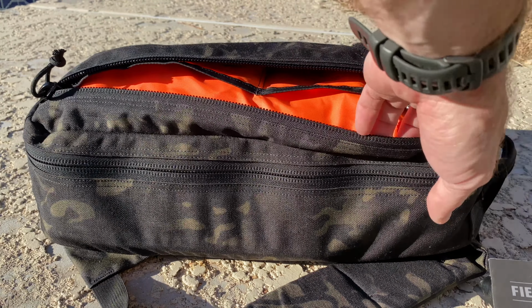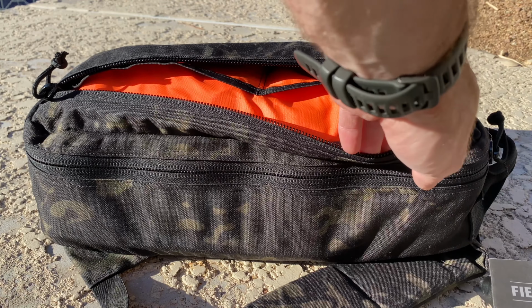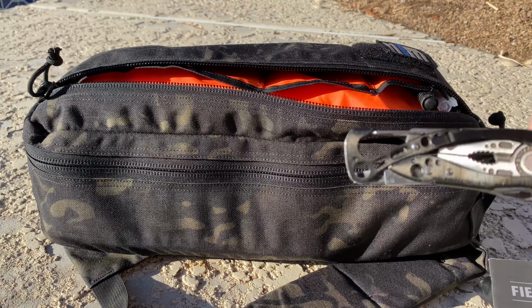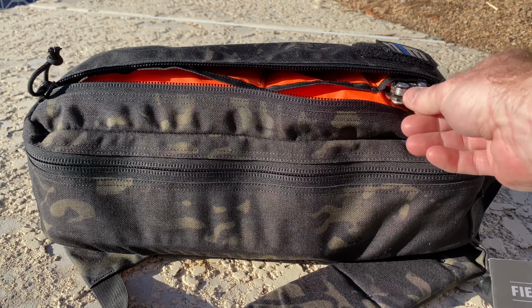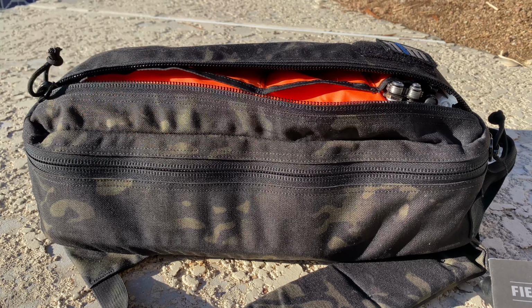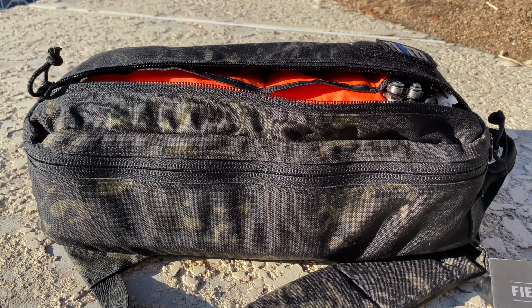And then really over here is where I've got things like pens, a small Streamlight MicroStream flashlight, and a Leatherman Skeletool. And those all fit nicely in there, and the great part is when you sling the bag around, you can go ahead and get into any of these pockets relatively easily. So I really like the internal organization of this pocket.